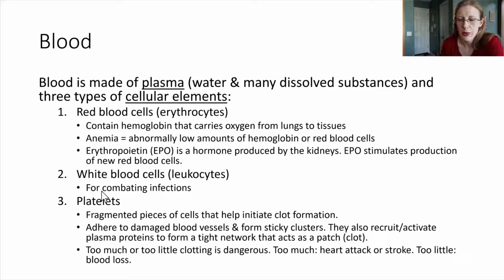Finally, the third type of cellular element is right here, the platelets. Platelets are derived from cells. They're not actually whole, complete cells, but rather they're fragments of cells. Their big job is to allow us to form clots, blood clots. When a blood vessel is injured, they stick to the injury point and recruit other proteins to come over and stick to that area also, and it ends up making a patch right there at the site of injury. And that patch stays put until the blood vessel has had a chance to be repaired. So this helps to prevent blood loss.